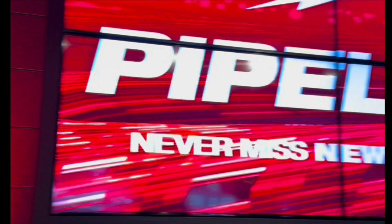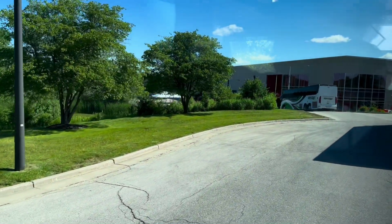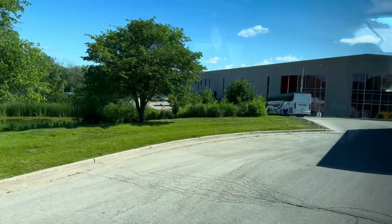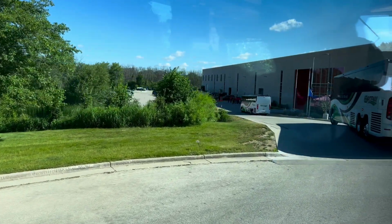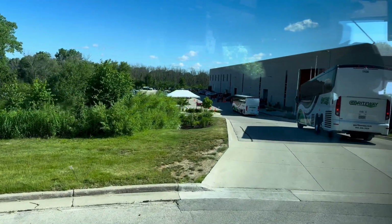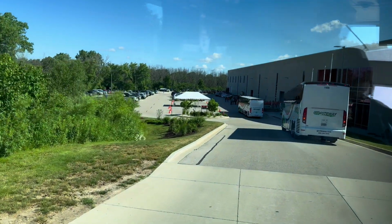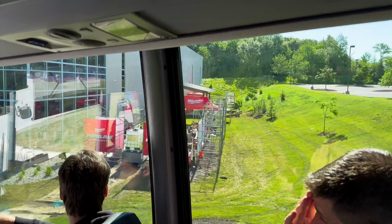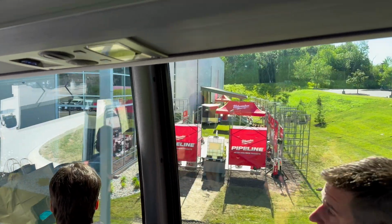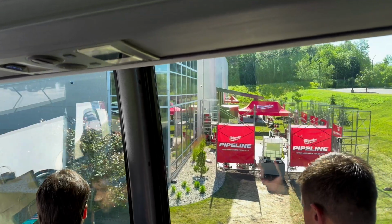This is Wednesday night, our welcome party, and it's an early night because of a big day ahead on Thursday. Now it's Thursday morning and we are arriving at Pipeline. When we arrive, there's a whole slew of employees waiting for us. We go in for about an hour, they show us all the new products, then we get to play with them.